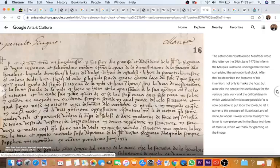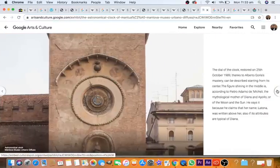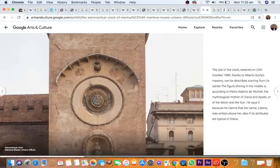This letter is now preserved in the State Archives of Mantua, which we thank for granting us the image. The dial of the clock, restored on 25th October 1989, thanks to Alberti Gorla's mastery, can be described starting from its center. The figure shining in the middle is, according to Pietro Ademo de Micheli, the mythological mother of Diana and Apollo, the moon and the sun. He says it because he claims that her name Latona was written above her. So also if its attributes are typical of Diana. Yes, she seems like a mistress of the beast.